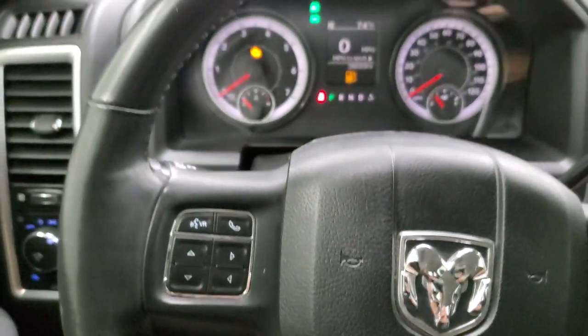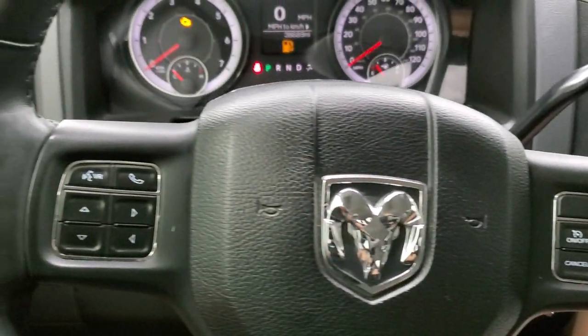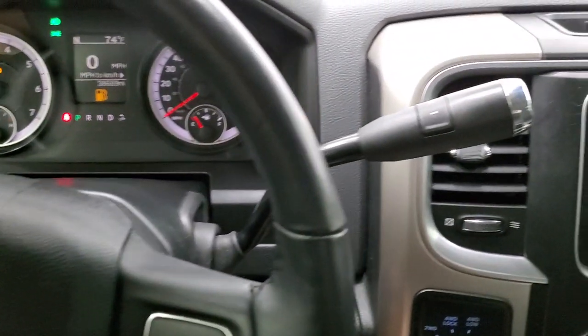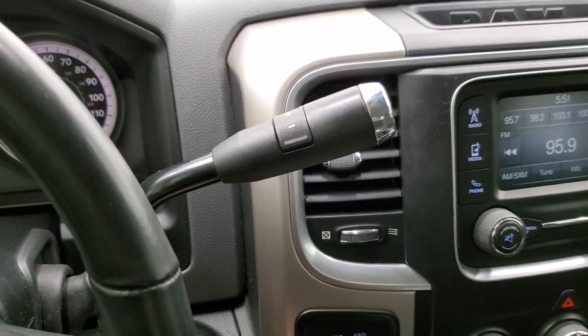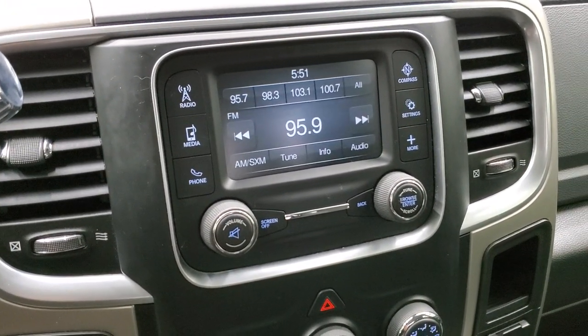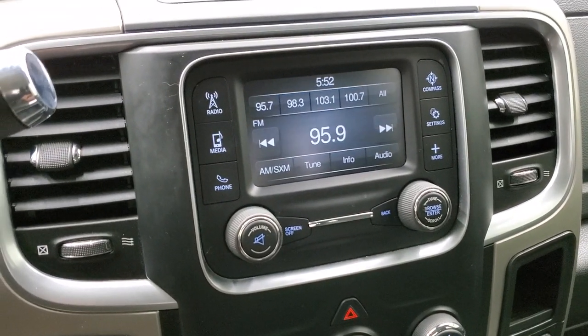This one comes with the heated leather wrap steering wheel. Cruise controls on the right, Bluetooth and information center controls on the left, and audio controls on the back of the steering wheel. It does come with the 6-speed automatic transmission with the optional tap shift. And this one has the 5-inch touchscreen radio, AM, FM, and Sirius XM radio capabilities.